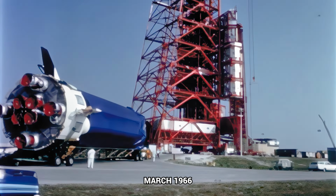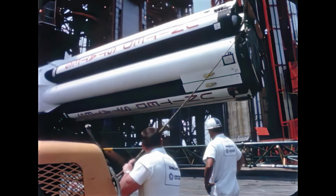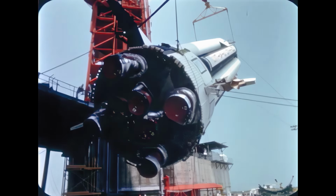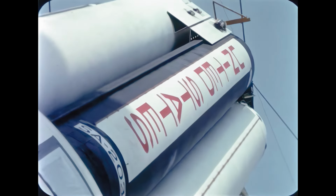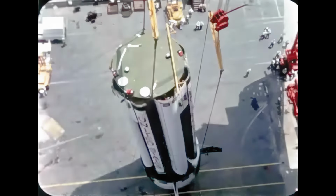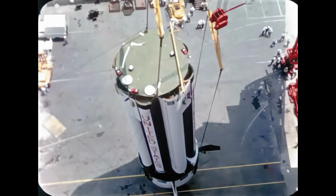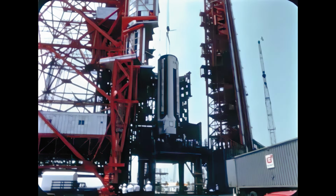In preparation for the launch of AS-203, the Chrysler-built booster for the second uprated Saturn I launch vehicle was shipped from Marshall's Michoud facility on April 7th. It arrived at Cape Kennedy 5 days later. It was moved into Hangar AF for pre-erection inspection and checkout. On April 18th, the stage was erected on LC-37B.